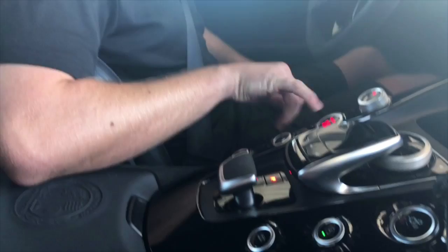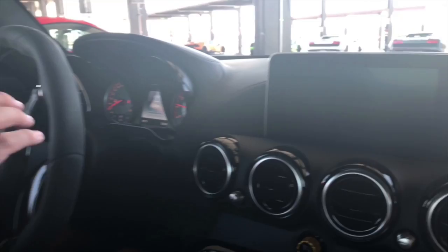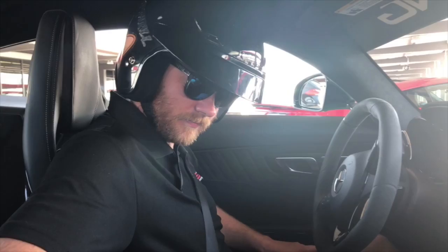To put this car into sport mode, it requires a little bit of button pressing. Sport traction control, sport suspension, sport exhaust, manual mode, extending the spoilers. All right, let's go have some fun.